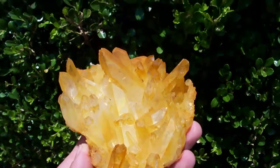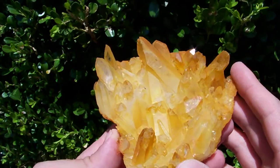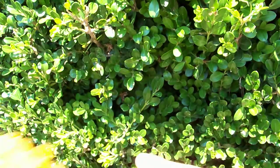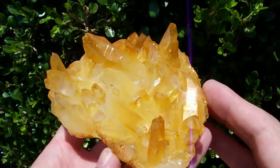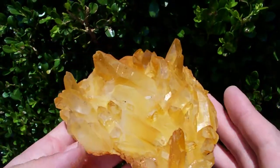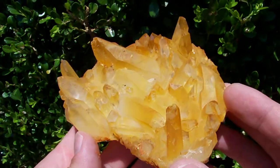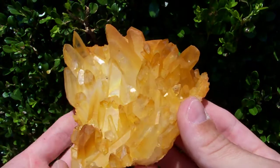Okay, what I have here is a large tray of clusters that are uncleaned, and many of them have rehealings and damage. That is the reason I did not clean these. I did not deem these good enough for my auctions.